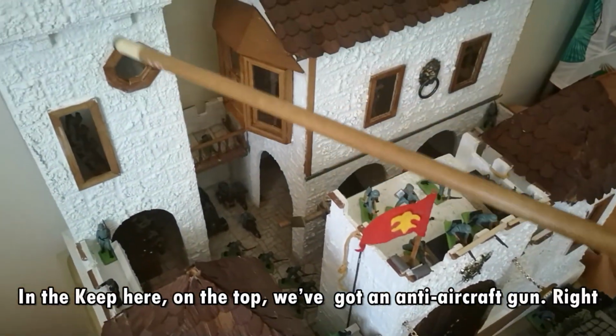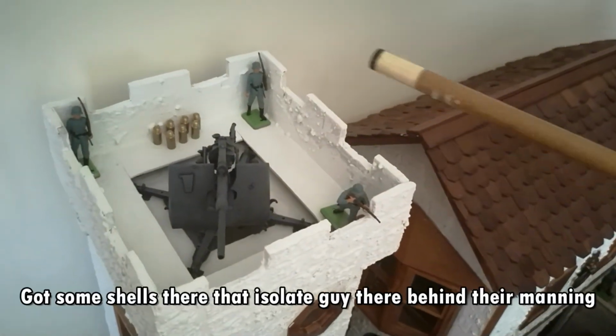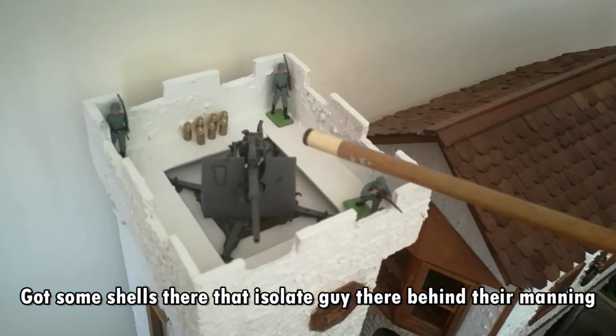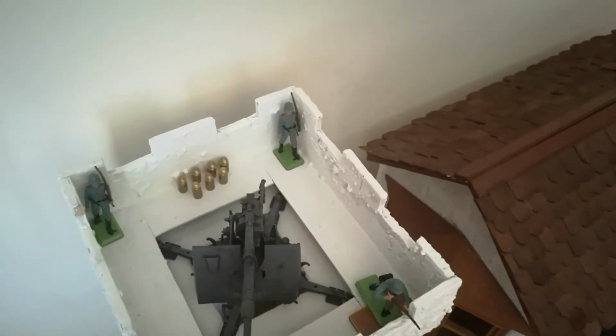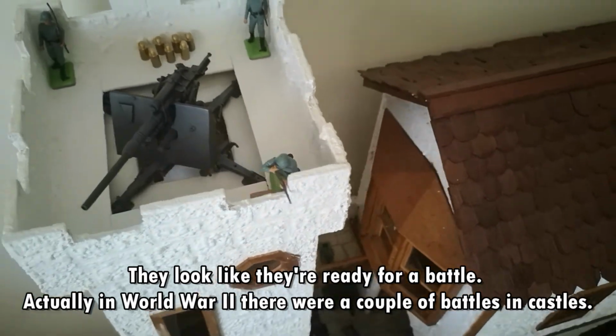In the keep here on the top, we've got an anti-aircraft gun, right? It's a German 88. Got some shells there. There's actually a guy there behind it manning that gun. So the Germans are in this castle. It looks like they're ready for a battle.